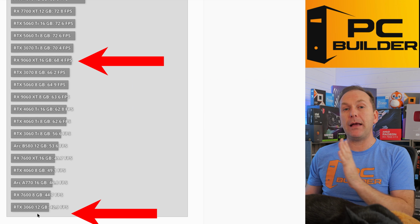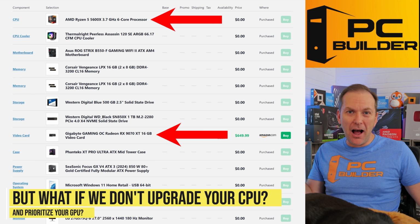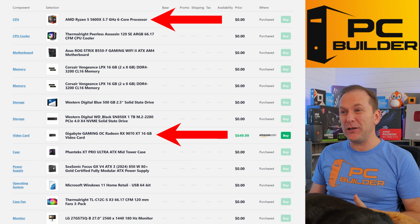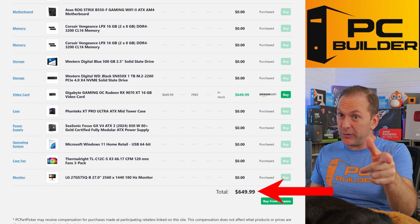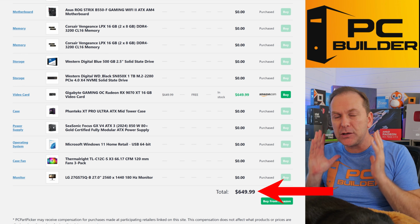But that's really good across a 23 game average. But what if we instead consider just dumping all of our money into our graphics card right now and not upgrading the CPU at all, because our CPU is still pretty serviceable even in 2026? So here we go. I went ahead and dumped all $650 and I still have $150 left over. Now, I don't know where I'm going to use it because looking at the rest of the build, you're kind of good everywhere. I'm not sure I would spend any additional money.